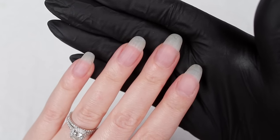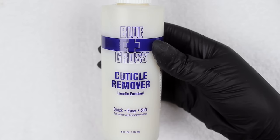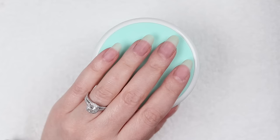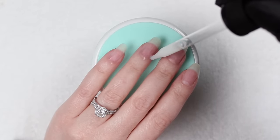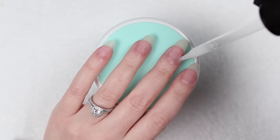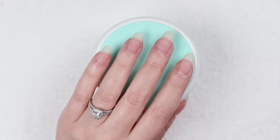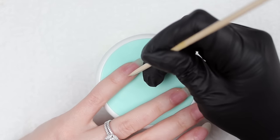I told you in my last video that I've been taking a more gentle approach to cuticle work. I think it's really made a difference. Today I'll be using the Blue Cross Cuticle Remover to soften up the skin around my nails. I don't know what sorcery is in this stuff, but it literally melts away even the most stubborn little bits of dead skin. It's very fluid and runny, so I keep it in a dropper bottle. A little bit goes a long way, so it should last me until the end of time.